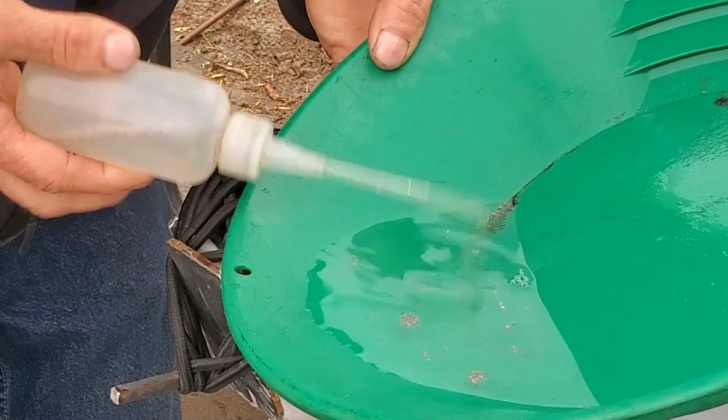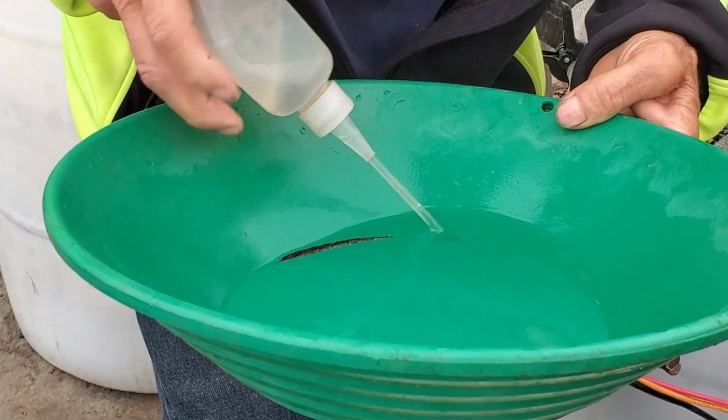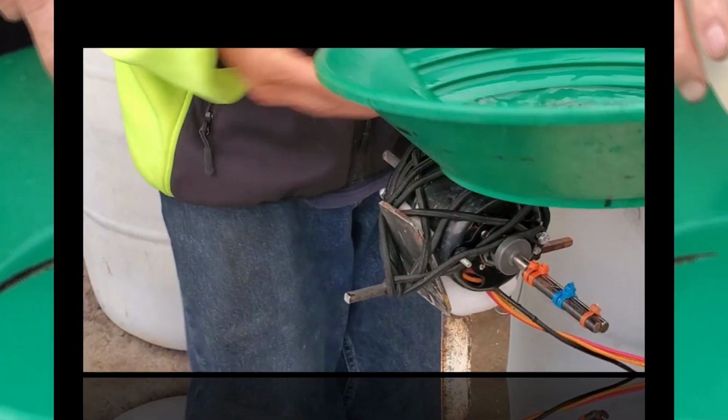Get that, almost pure gold. Okay, we'll get her cleaned up.